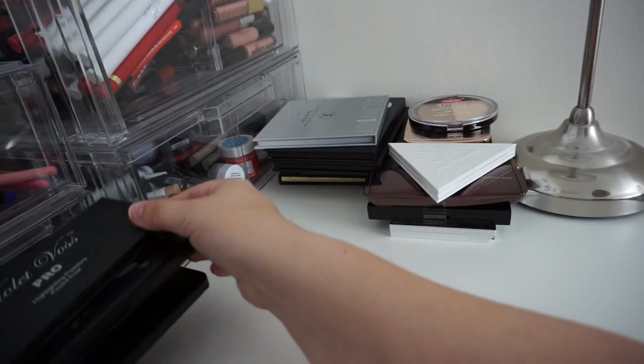Oh my god, why did I put you in the maybe pile, contour kit? You don't know. I'm a dum-dum. That goes here.